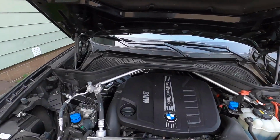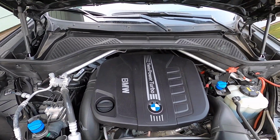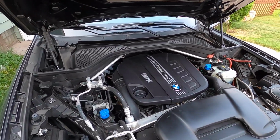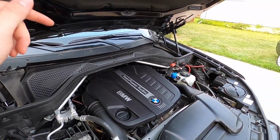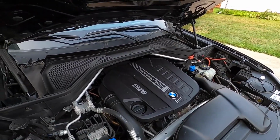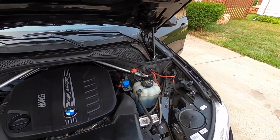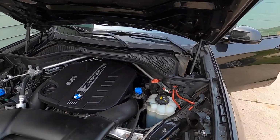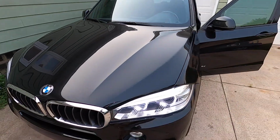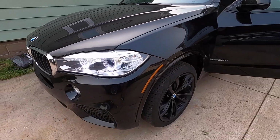So under the hood, here we have our BMW N57 3-liter single turbo diesel. This is a variable geometry turbo, which is great. Really nice technology there. I get incredible fuel economy with this car, guys. I average around 30 mpg. That is combined highway and city.